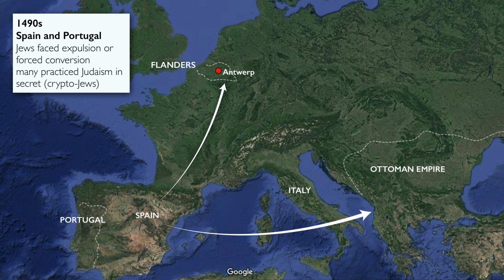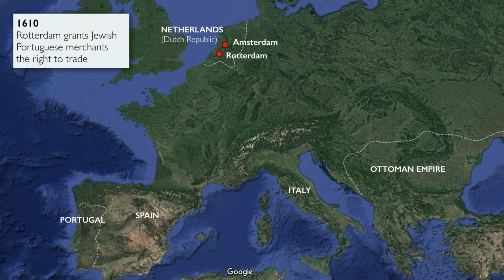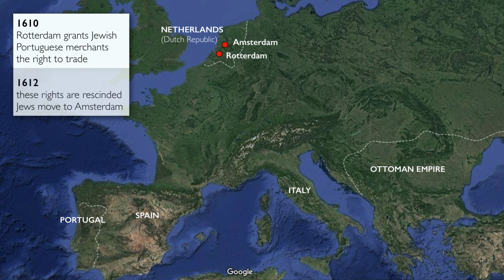In the 16th century, they went to Antwerp because it was an absolute international power. Then they moved to the Dutch Republic. And they are recorded in Rotterdam as early as 1610. That's when we know that the city fathers grant some Portuguese merchants authorization to trade, to deal in commerce in the city. But then 2 years later, church authorities rebel against these rights.